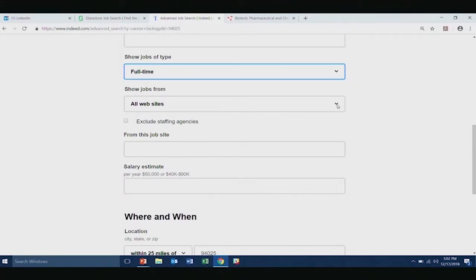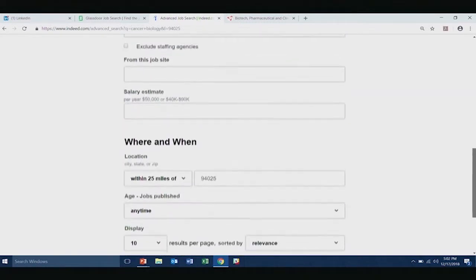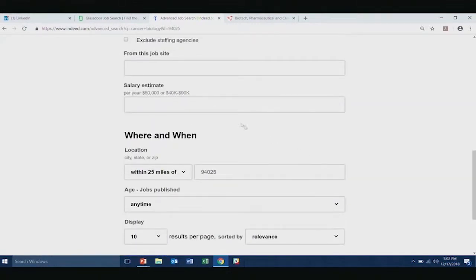And this next box where it says show jobs from all websites, just go ahead and leave that on all websites. I recommend not putting in a salary estimate. This I found is not very accurate. A lot of companies don't update this. So you might want to leave this blank, or you can create a separate search with your desired salary range and also search on the same term like cancer biology, leaving the salary estimate blank. So you could see if you're missing out on jobs.